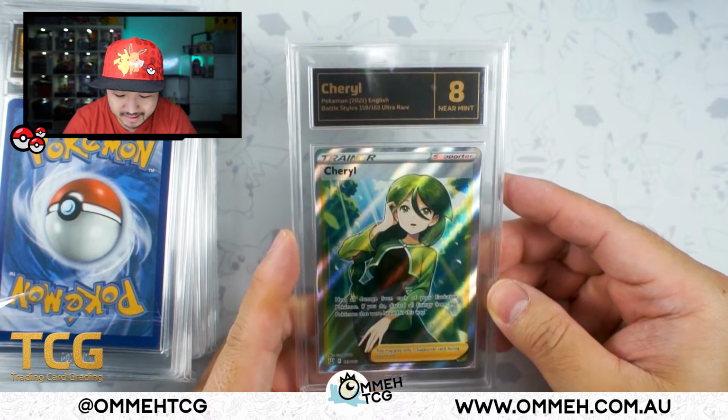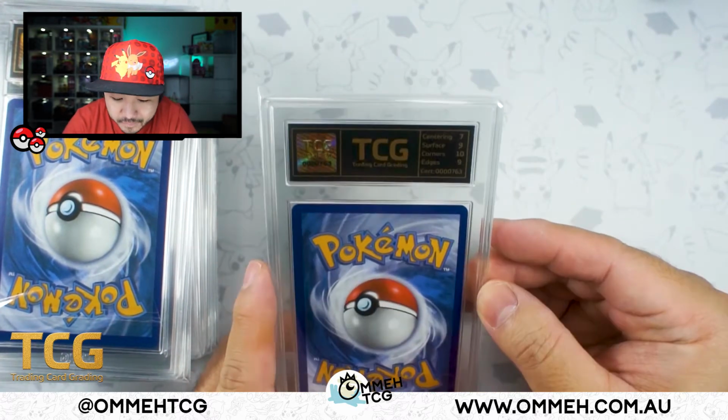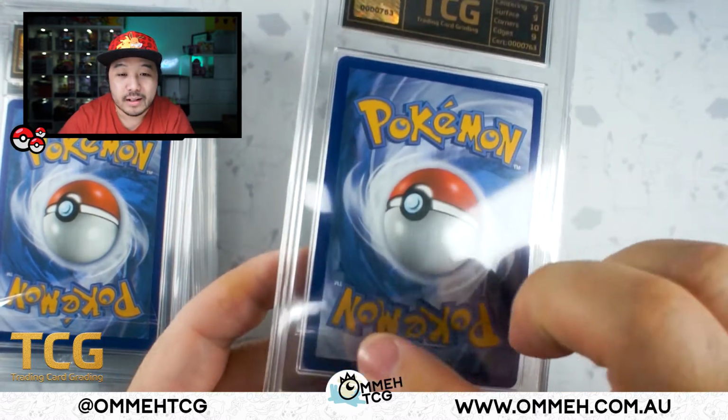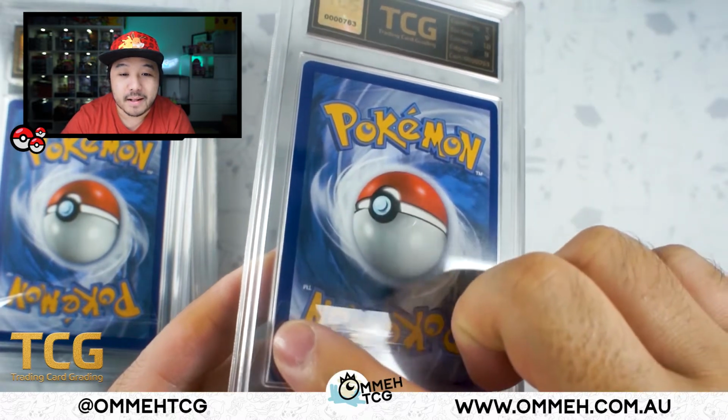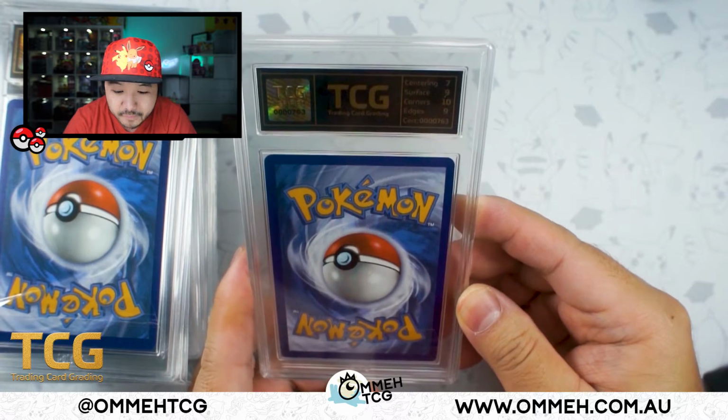Honestly, I love this card. Like Cheryl, the whole waifu thing. So its centering was a 7, which is expected because if you have a look here, it's a bit thicker here than it is over there. So I get that. Surface and corners.